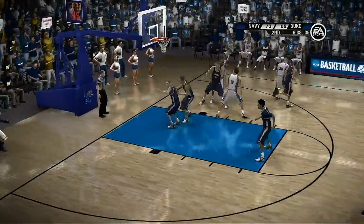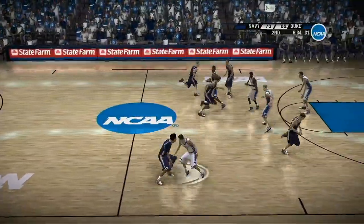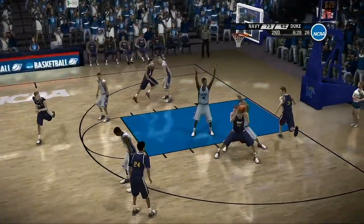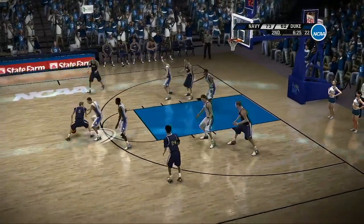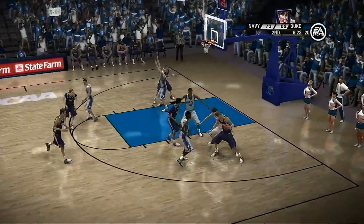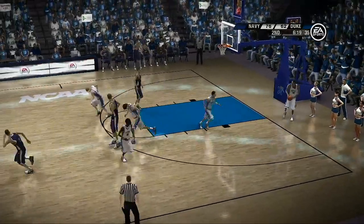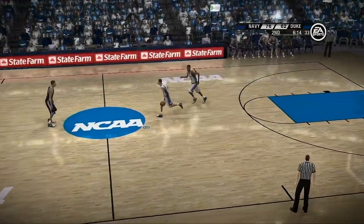Jump hook from the low block. He can't get the hoop to fall. Ball comes back out from the post. I tell you, Brad, you got to have a post player that anticipates and knows how to find the open man. He shoots from right of the circle. Navy have gotten themselves into a bit of a rhythm on offense, Dick. They're really on a nice run right here.